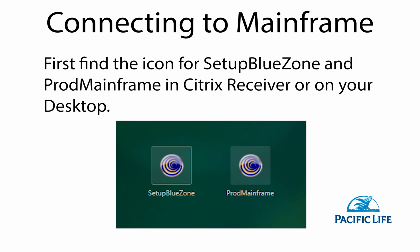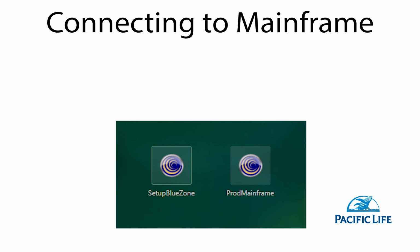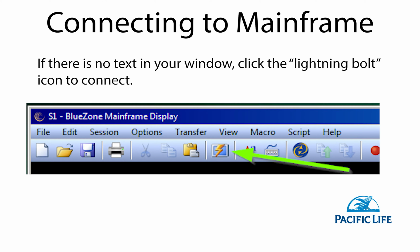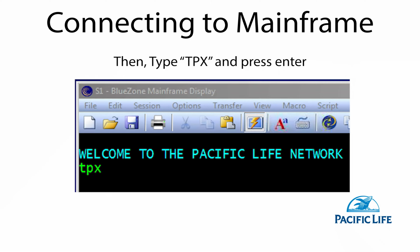First, find the icon for Setup Blue Zone and Prod Mainframe in Citrix Receiver or on your desktop. Run Setup Blue Zone to configure your account for Blue Zone. Once it starts, close it and open Prod Mainframe. If there is no text in your window, click the lightning bolt icon to connect. Then type TPX and press Enter.